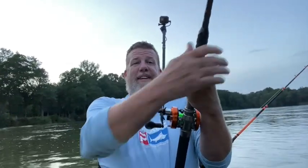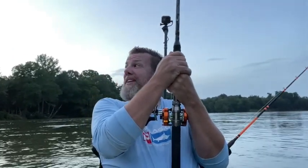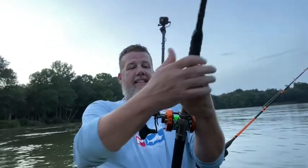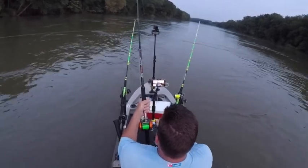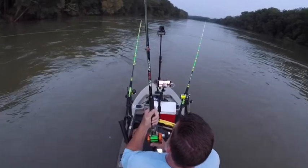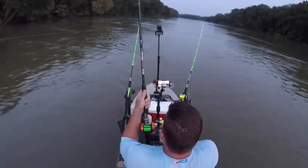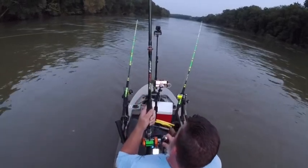I was just doing my outro and that sucker peeled this rod around. I felt the kayak moving around to the side and I was like, what? Ooh, I better loosen the drag just a little. Oh yeah. Oh, he feels good, y'all. Man, this might turn out to be a two fish trip instead of a one.